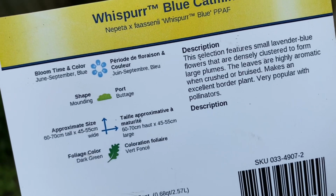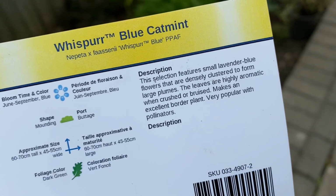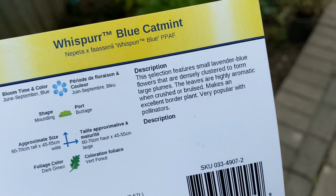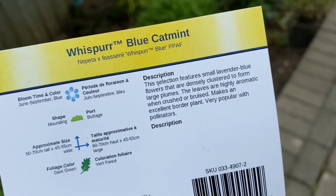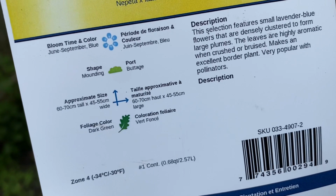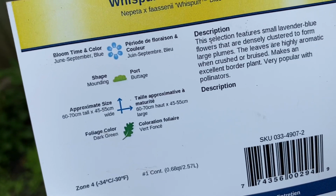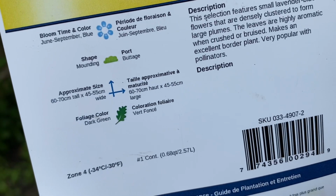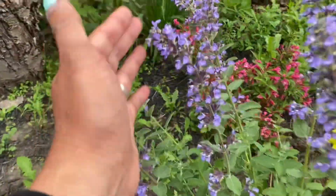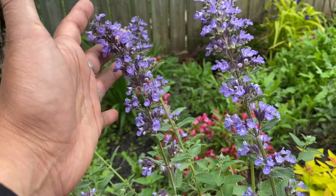It has blue flowers, and this selection features small lavender blue flowers that are densely clustered to form large plumes. The leaves are highly aromatic when crushed or bruised, and it makes an excellent border plant, very popular with the pollinators. The shape is mounding, and it will be about 60 to 70 centimeters tall and about 40 to 55 centimeters wide. So a good size on it, and the foliage is dark green, and it's hardy to zone 4. So extremely hardy, and as you can see, the blooms on this are really pretty, and I am really excited to add this beautiful catmint in this walkway area here.